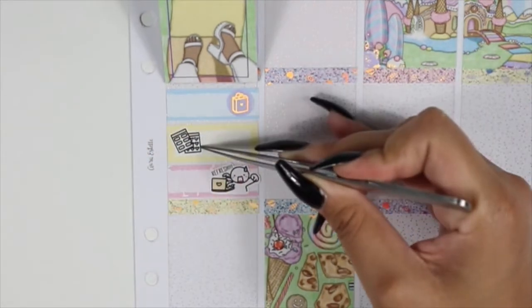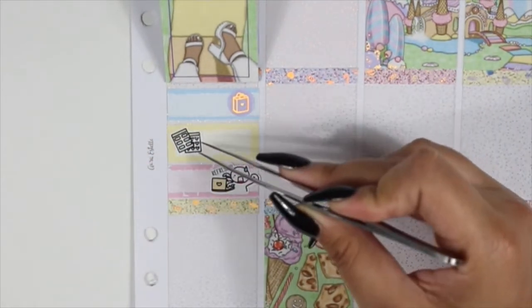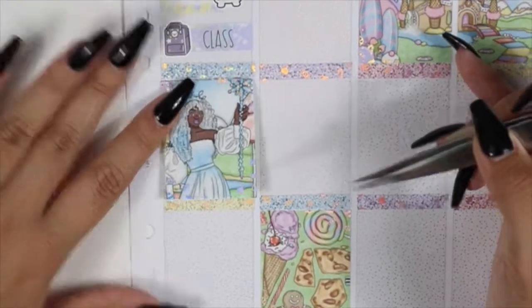So, for organizing stickers, I don't know if I mentioned that, but I organized some stickers, and I'm just using this little sticker sheet from Carly Plans, and then for shopping the SPC sale, I had the sticker from Once More With Love.